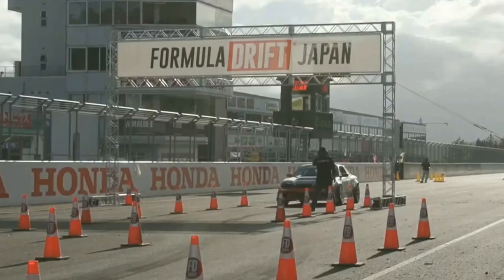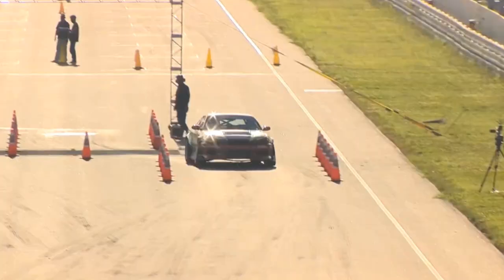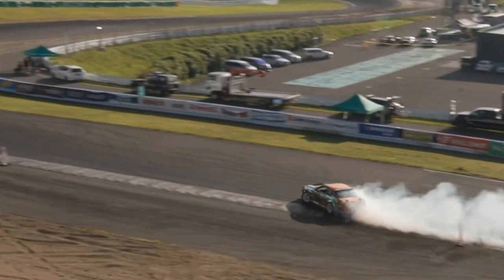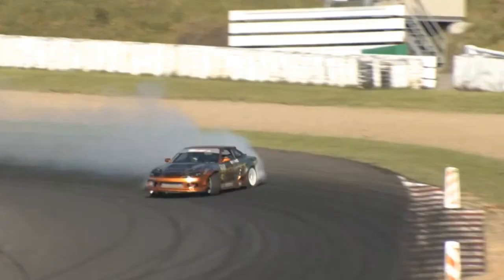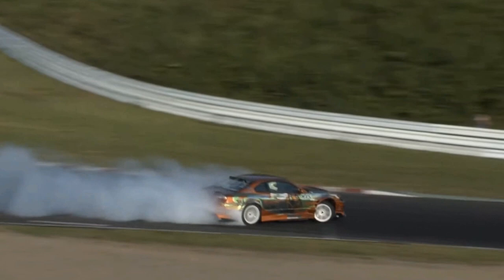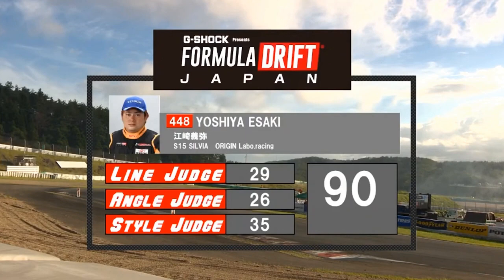Next at the line is going to be number 448, Yoshiya Esaki, and his Origin Lab Oats Racing SR powered S15. A little over 400 horsepower coming out of this car, but through an 81 point run, initiating right after that 3 cone, coming into outer zone 1. Nice subtle entry into outer zone 1, rolling around to outer zone 2. Nice dip into outer zone 2 right there, and dragging it all the way through outer zone 3 right now, and then rolling into outer zone 4. Beautiful job, 90. Very clean, yeah, very clean run.